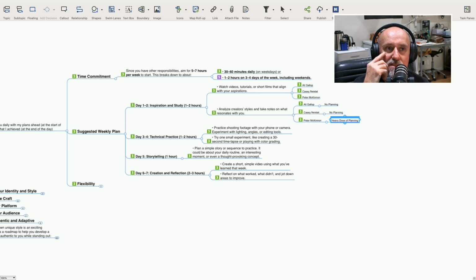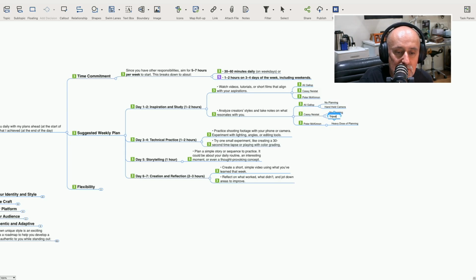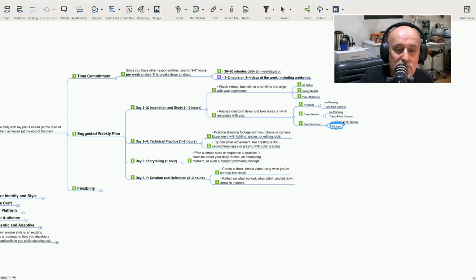A couple of notes I know from Casey's examples is he does not like handheld video. He prefers a camera sitting on a tripod, and so it's all fixed. Whereas I actually love handheld, so that's another thing which is different between the three. Handheld camera, whereas Casey's got tripod fixed camera. Peter McKinnon's got a combination of the two, actually.